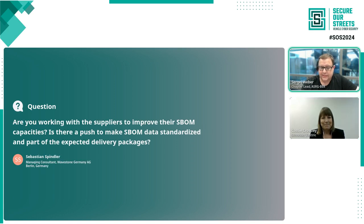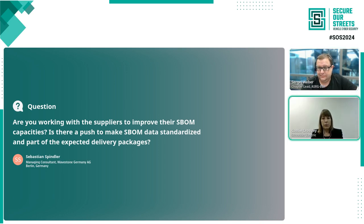So you push your partners a little bit. That's exactly the question here. Are you working with the suppliers to improve the SBOM capacities? Yes. And is there a push to make SBOM data standardized and part of the expected delivery packages? Yes. And once I have that API, it'll be much more important. Even though we don't do this yet, part of this platform has the ability where people can come in, and I want to make that easy for suppliers, or using APIs.